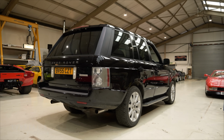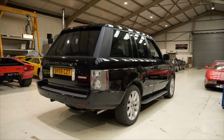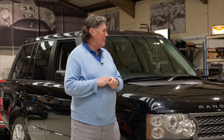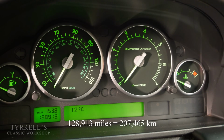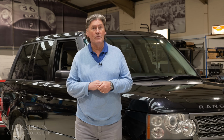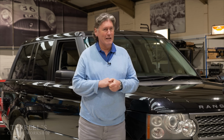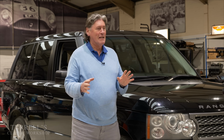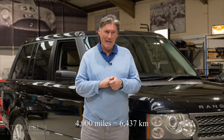I drove it back to Chester, and it had 108,000 miles on it then, with a full service history, all the lovely stamps in the book, etc. It's now on 128,000. So in the last 5 years, it's done 20,000 miles, which by some stunning arithmetic, please be still my beating heart, equals 4,000 miles a year.